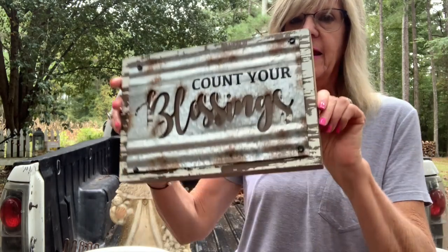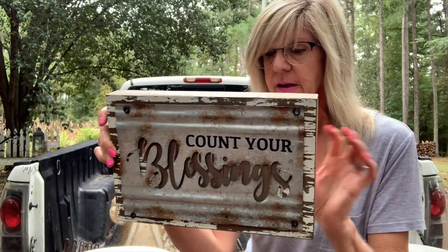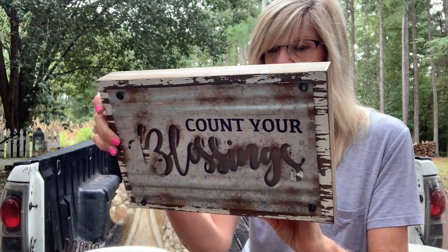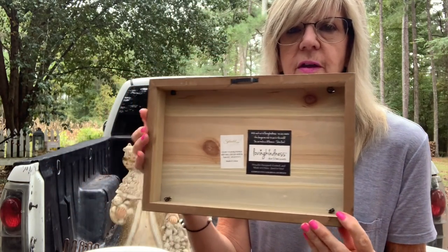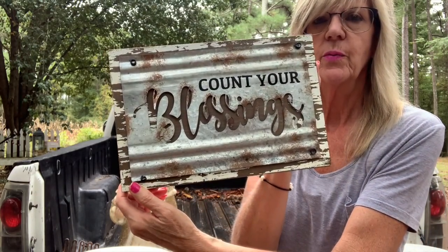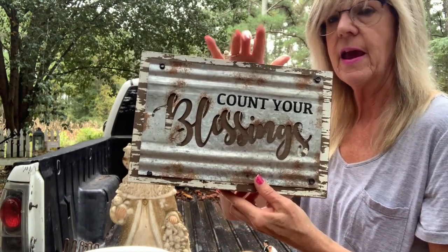Okay, the next thing I got was this blessing sign, and I love this. I love the patina on it. This is called Loving Kindness. I don't know where they got this from, if this is a Hobby Lobby item or what, but I thought this was really neat. Like I say, it had the rusted patina on it and the galvanized metal.